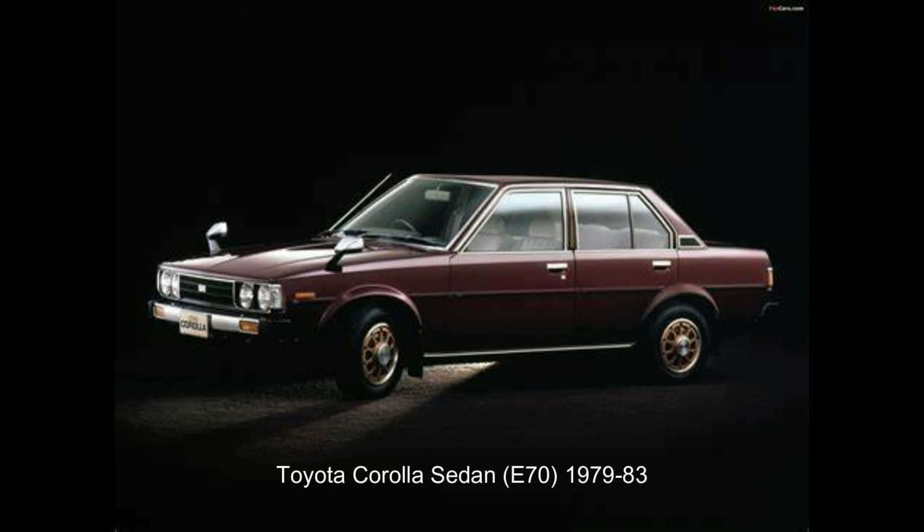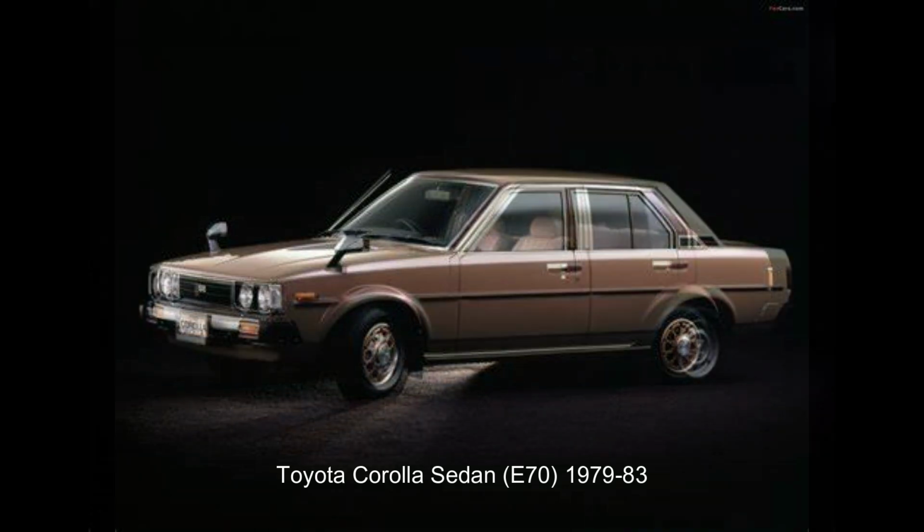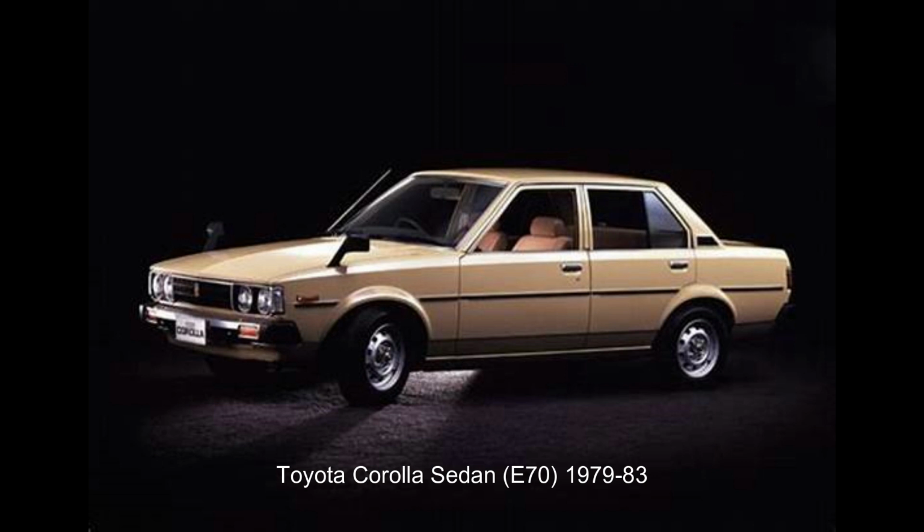While the new model was still affordable, it was slightly more upmarket and had a greater emphasis placed on making the car more fuel efficient and inexpensive to run.